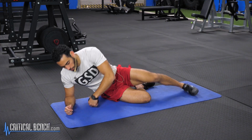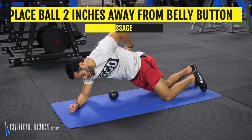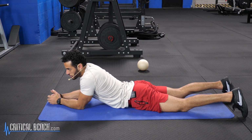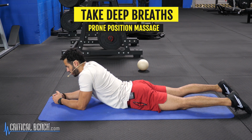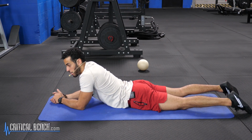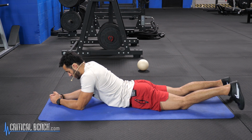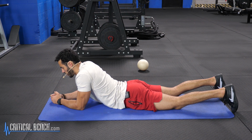So from here, you're going to take that ball. You want to find that same spot, so about 2 inches laterally from the belly button. Find that spot. And once you find that, you come to your elbows. Just take some deep breaths here. Right? If you feel any kind of deep organ sensations, I know you might not know what that is, but if you feel any kind of sensation that doesn't feel right, maybe back off a little bit. Some deep breaths. You can work your way down. Just working on melting into the ball.